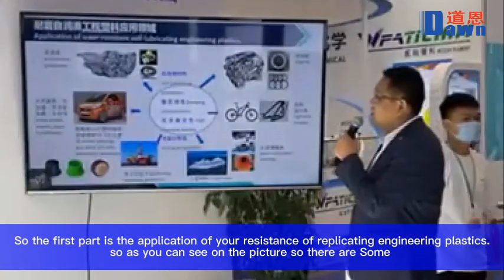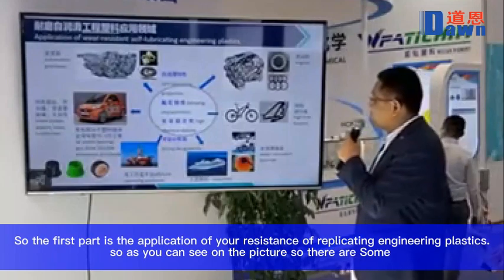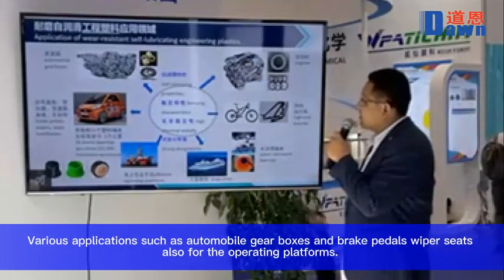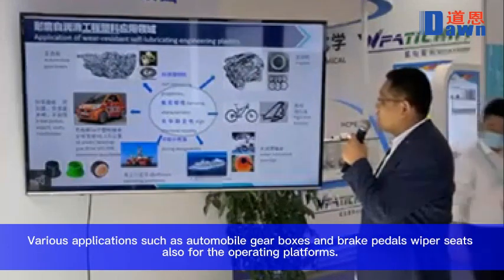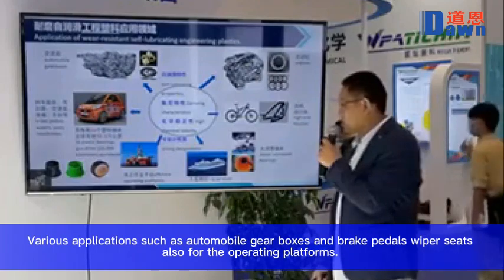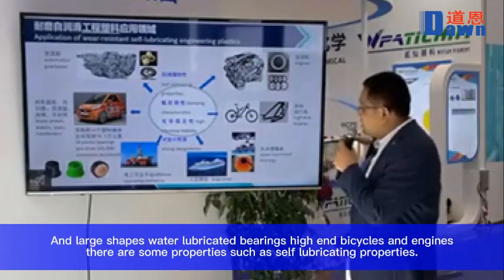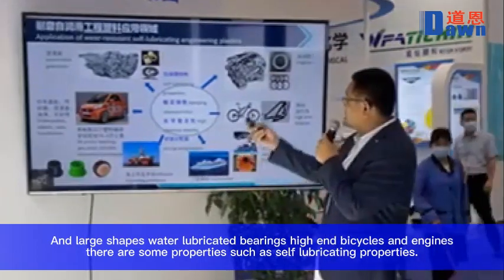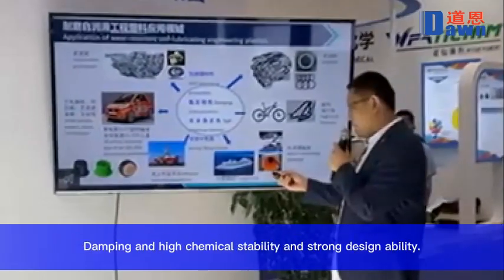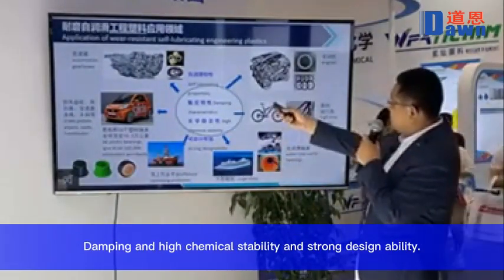So the first part is application of wear-resistant self-lubricating engineering plastics. As you can see in the picture, there are various applications such as automobile gearboxes and brake pedals, wipers, seats. Also for operating platforms and large ships, water lubricated bearings, high-end bicycles and engines. There are some properties such as self-lubricating properties, damping, high chemical stability and strong designability.